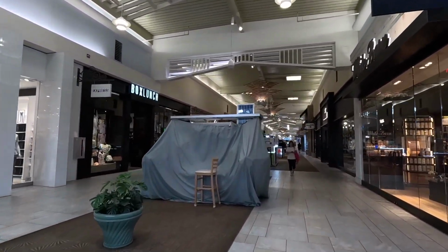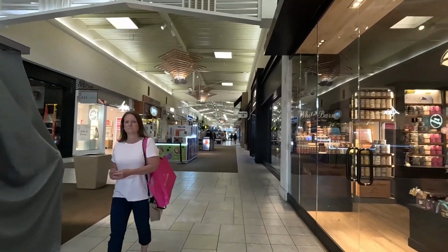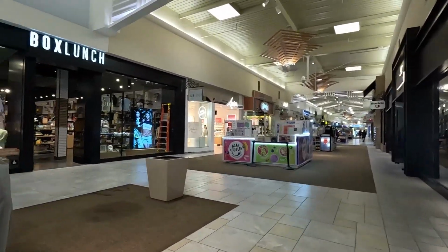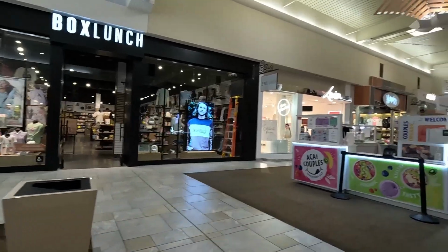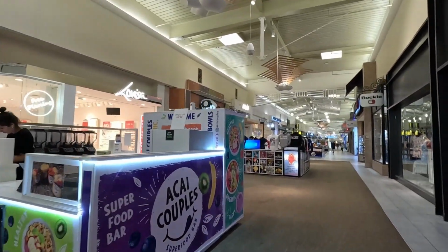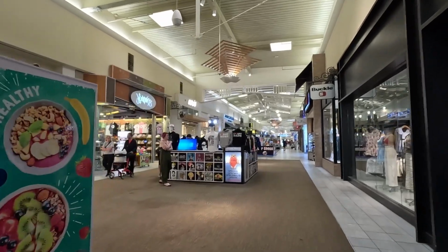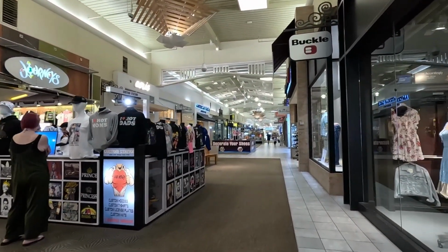Got BoxLunch over there. That's kind of a lot of pop culture type thing. It's pretty cool. It's a neat place. It's sort of like a better lit Hot Topic. A little bit different, but the same idea. We like Hot Topic. They've got that here too. We'll pass that by.